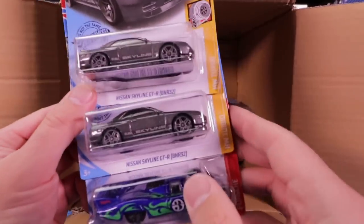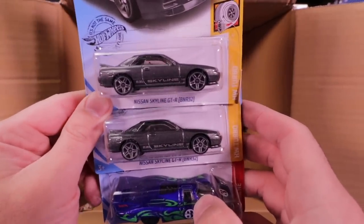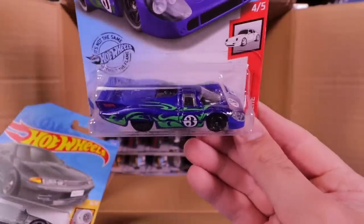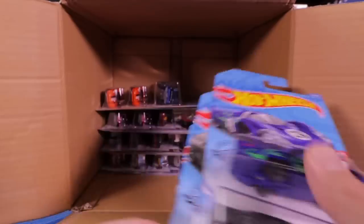And we've got the brand new Nissan Skyline GTR BNR 32. And the brand new Porsche 917 LH, brand new colorway. And this one is actually made after a real life Porsche 917. So it looks really, really cool. Love that colorway of that one.